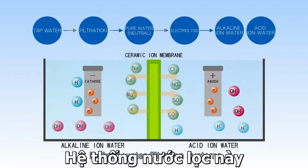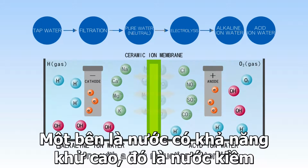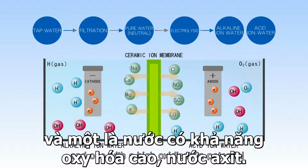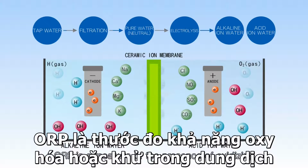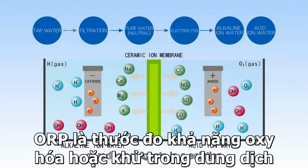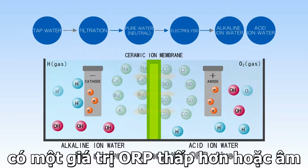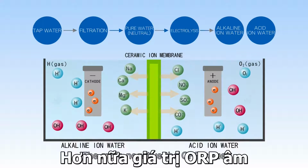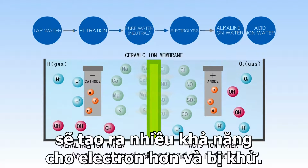Ionized water filtration systems simultaneously produce water with two levels of ORP, one with a high reduction potential, alkaline water, and one with a high oxidation potential, acidic water. ORP is a measure of the presence of oxidizing or reducing agents in a solution. The alkalized water produced by ionizers has a lower or negative ORP value. The more negative the ORP value, the greater the substance's tendency to give away electrons and be reduced.